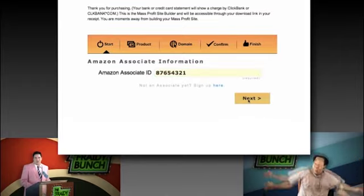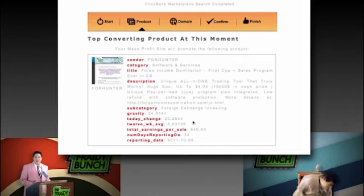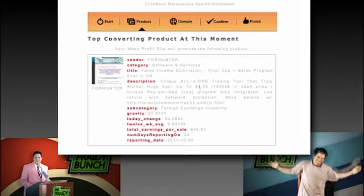Now the next screen tells you some information about the best product that the software has found, like how much you will earn every time you sell it, and what kind of a product it is. Just press Next to continue.